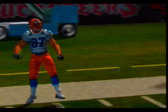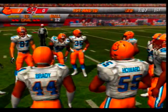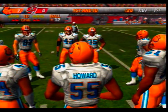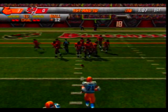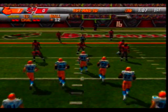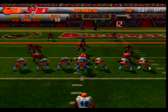Here's the thing. What you try and do on a punt return is form a wall. If you can get that wall and you can get a guy who could run, those are the types of things that can happen. So they have 12 yards to go for a touchdown. All right, here we go. Come on. The last time they were down here, they scored a touchdown.